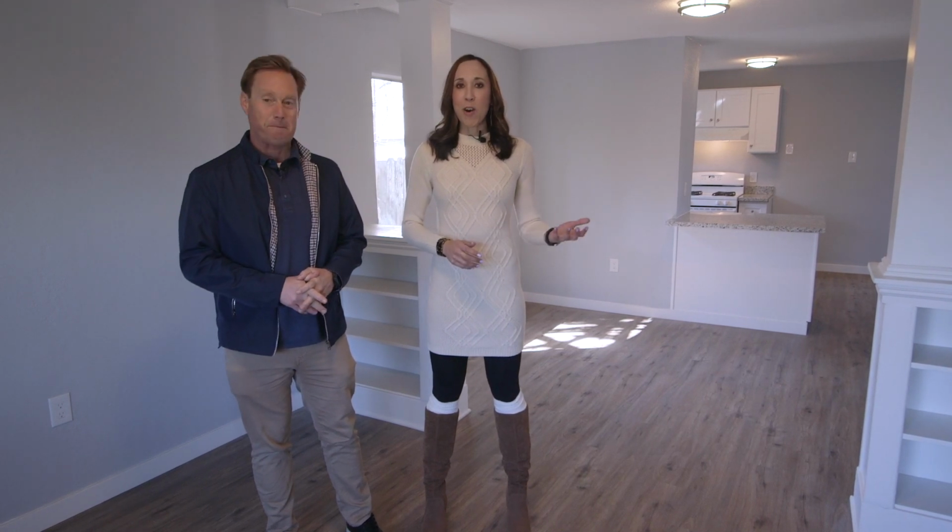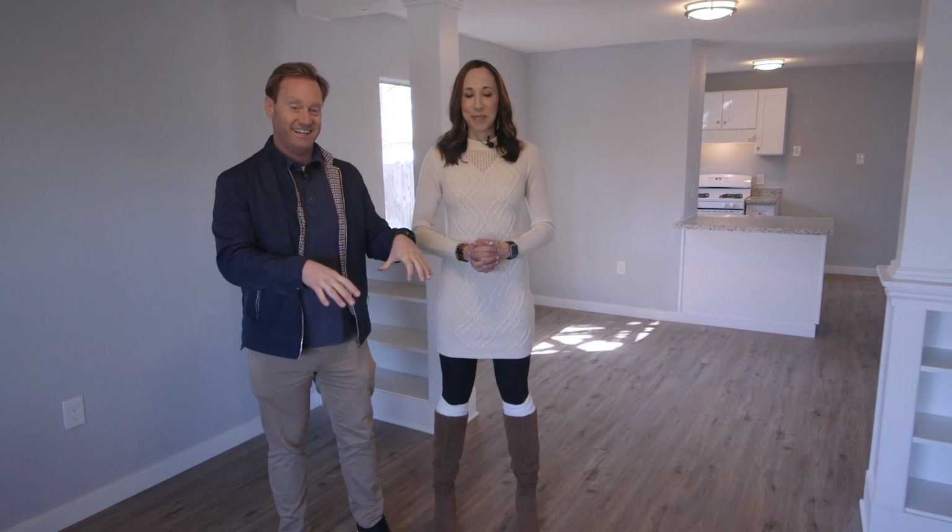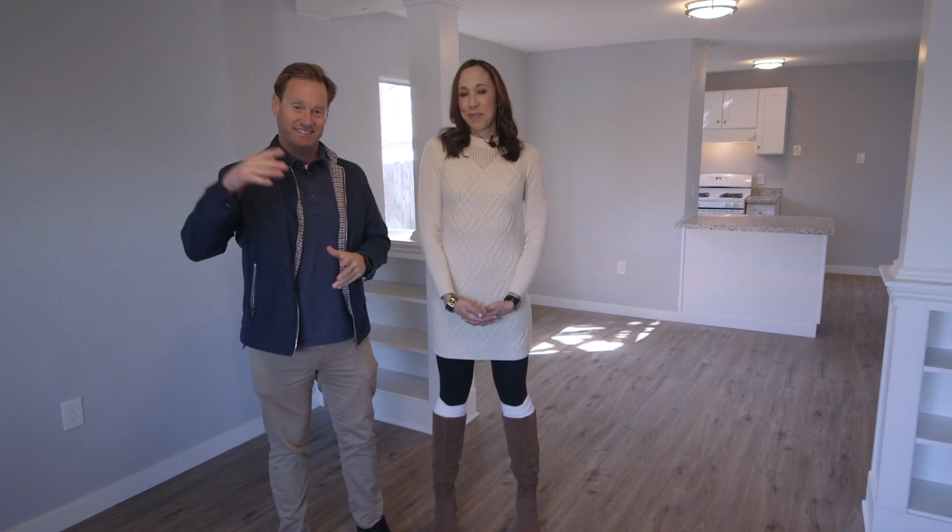The owner of the property purchased it as a fixer-upper in the fall, and again, it has undergone a lot of both structural and cosmetic updates. David, why don't you tell us what happened? Yeah, before we started anything on the interior, let's get outside and I'll tell you what we did out there.